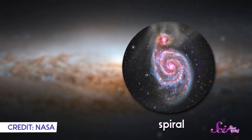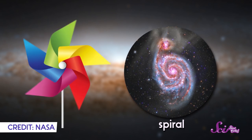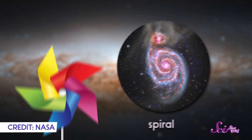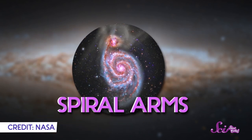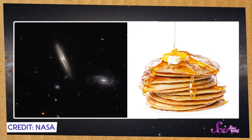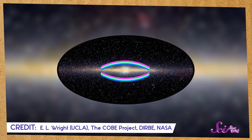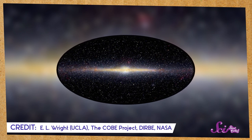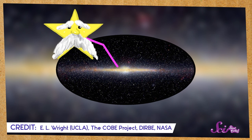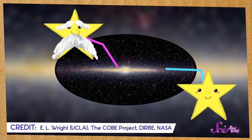Spiral galaxies are in the shape of a pinwheel. They have that shape because stars in a spiral galaxy are clumped into lines that curl outward. These lines are called spiral arms. And the galaxy that you and I are in right now, the Milky Way galaxy, is a spiral galaxy. Now, some spiral galaxies are just flat, like a pancake. But other spirals, including our own Milky Way, have a large bulge in the middle that's made up of a big bunch of stars. The stars in the bulge are usually older stars, while younger stars are often found on the outer spiral arms of the galaxy.